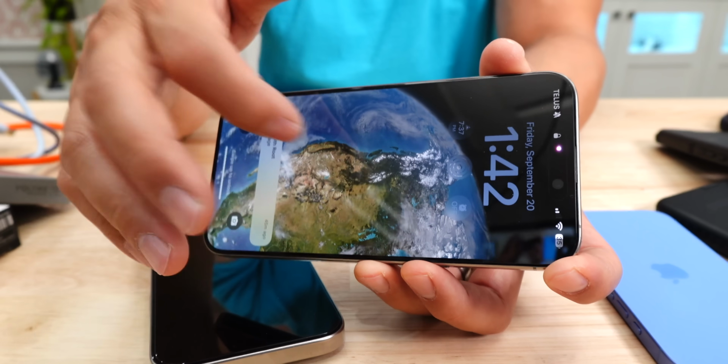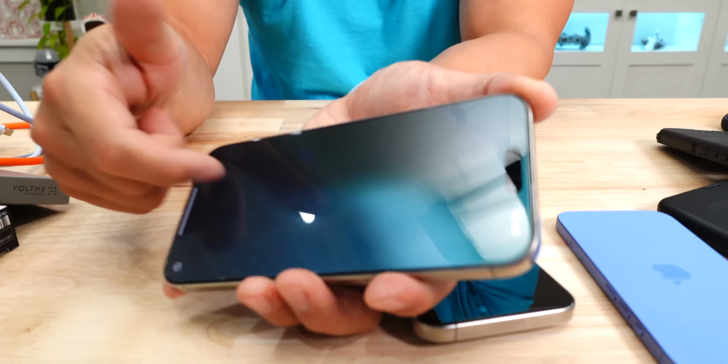All right, time for the thing that rhymes with ass. Glass? Talking about screen protectors. So the first question I always get asked is, do I really need a screen protector? Because Apple has this thing called Ceramic Shield, which is amazing for impacts, but it doesn't do much for scratches, which is why you need a screen protector for scratch protection.